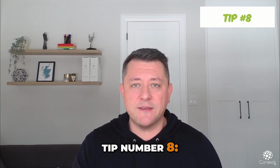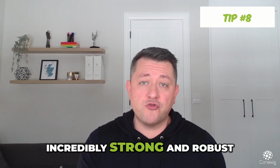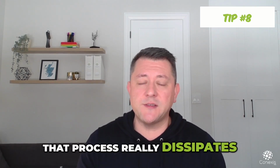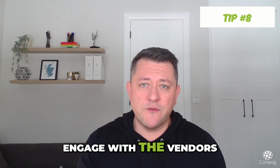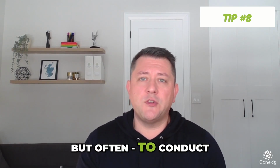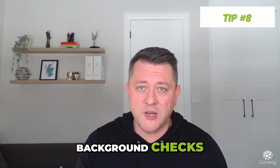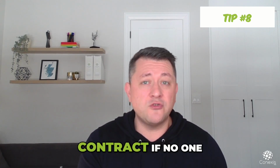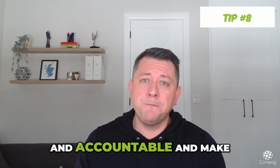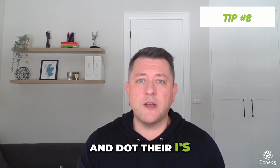Tip number 8. You should audit your vendors. I've seen many examples where clients have an incredibly strong and robust onboarding process, and once the vendor starts, that process really dissipates. So making sure you engage with the vendors often, not too often, but often, to conduct audits on things like pay stubs, insurance, background checks. There's no point in having it in your contract if no one ever checks it. Also keeps those vendors honest and accountable, and make sure they're super diligent on their processes and they cross their T's and dot their I's.